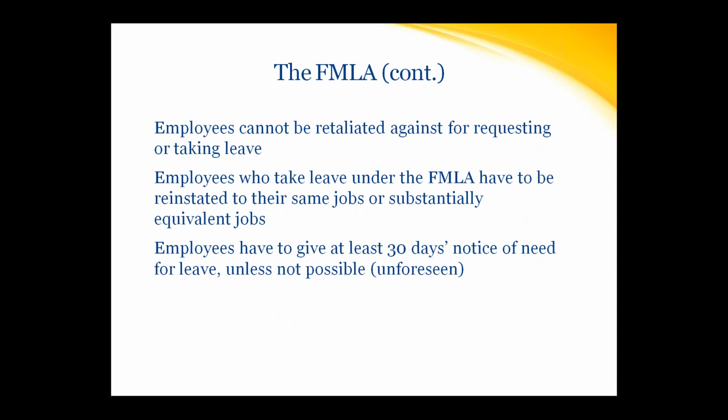Now, the FMLA is protected leave, meaning that the employees can't be fired or discriminated against for requesting or taking leave, and they have to be restored to their same position or a substantially similar position at the end of their leave. And FMLA leave can be taken in a continuous block, or on a reduced schedule, or intermittently as needed.